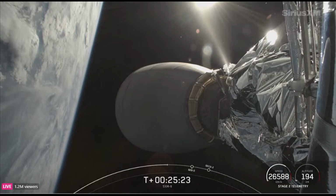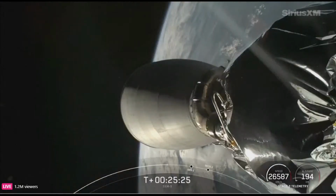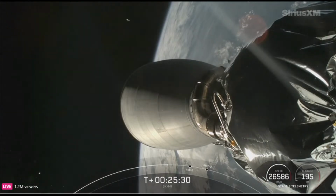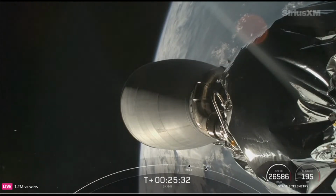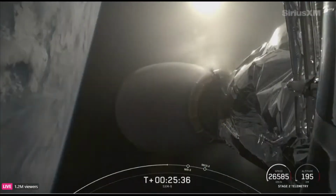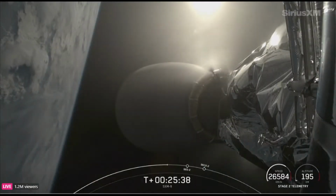Those fairing halves are being recovered by our recovery ship Bob. And again, one half of the fairing flew for the 5th time today. The other half flew for the 3rd time. And we did also recover the first stage on our drone ship, and this marks its 19th landing overall.